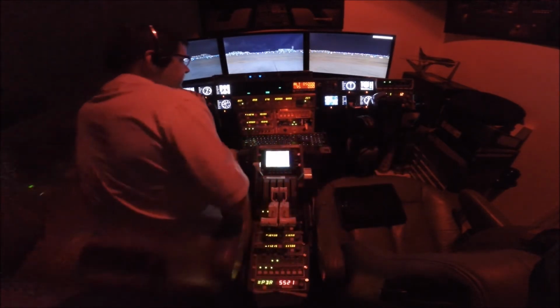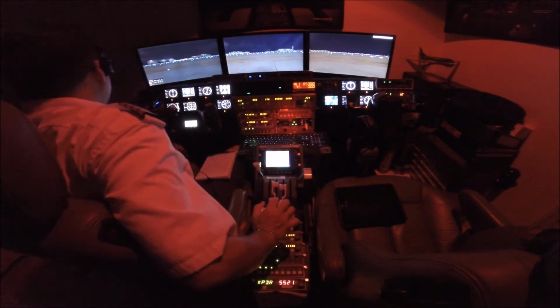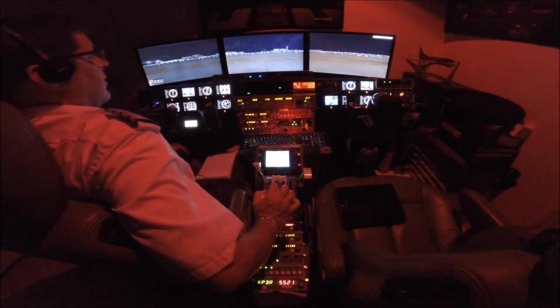Alright. So, do a brake test here. Get us moving here. Test the brakes, left brake works. Get moving again, right brake works.